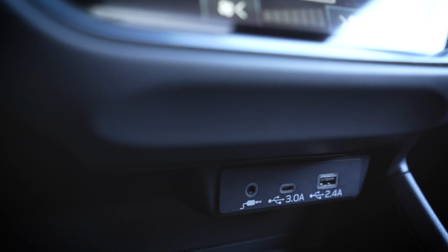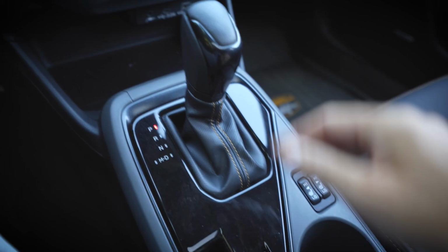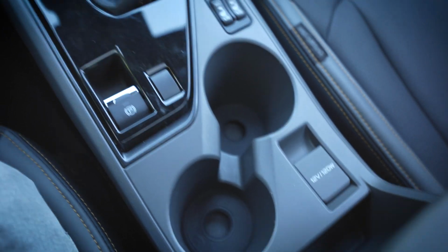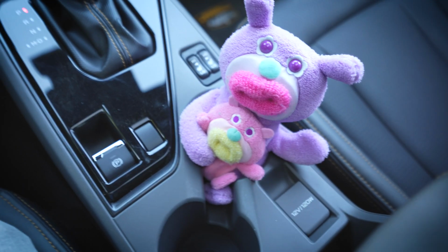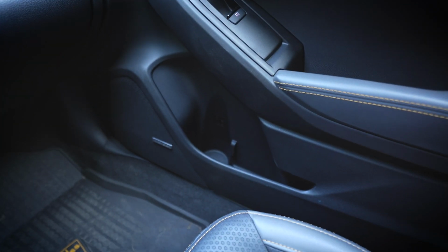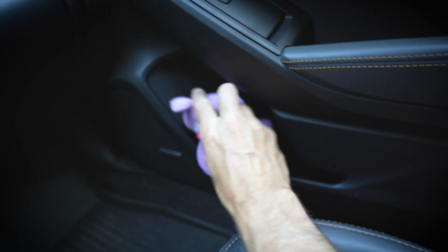Actually, I don't usually see aux jacks on cars anymore. It's kind of nice to have that here. Pretty standard physical control for the gear shift. 2 kind of smallish cup holders fit your water bottle there or your kids' toys. And then a relatively small center console. Actually, pretty decent sized door pockets for water bottles or your kids' crap.